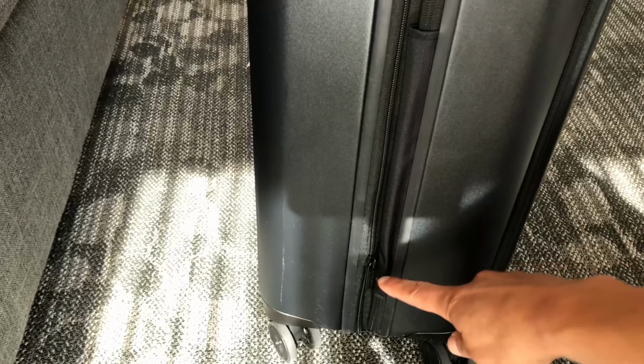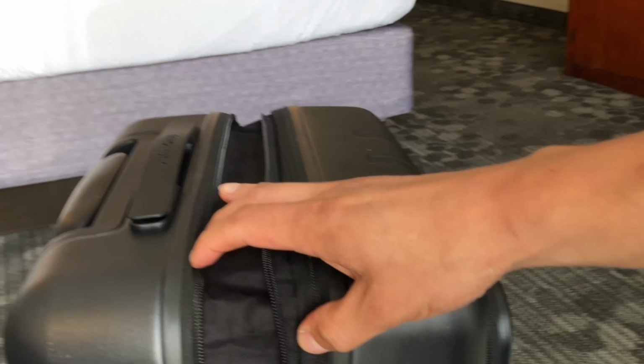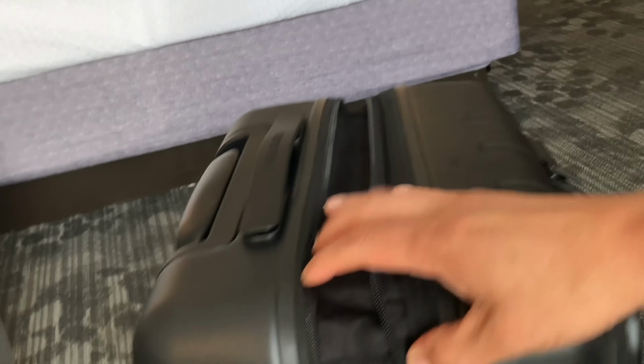Another feature is the ability to expand the suitcase an extra 2 inches, making it easy for you to store some extra clothes without having to resort to checking your carry-on. Just make sure it will still meet the carry-on requirements for the airline you'll be flying on.